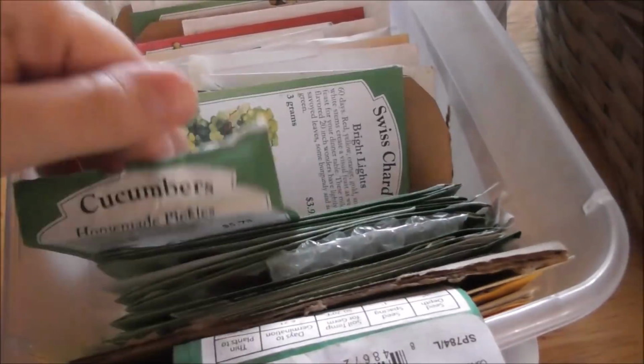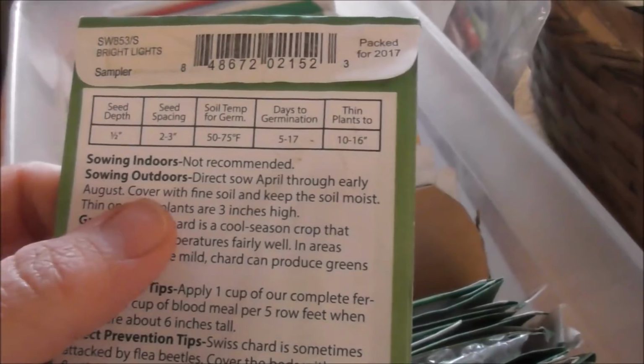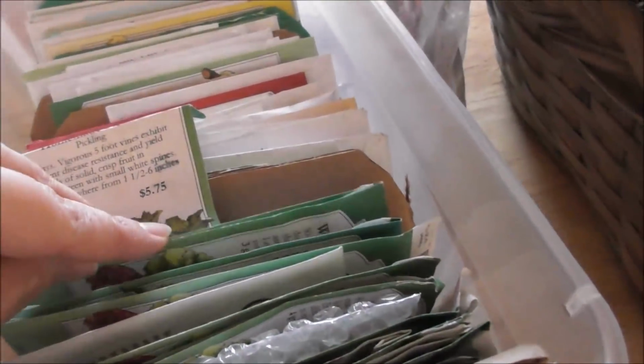I'm gonna have the older kids help watch the little guys, so I can go back there. Mr. Daniel's taking his nap, and let's see how much I can get done in an hour. Can Swiss chard go in early? Direct sow, April through early August. All right, that one can go in early. Let's keep looking.